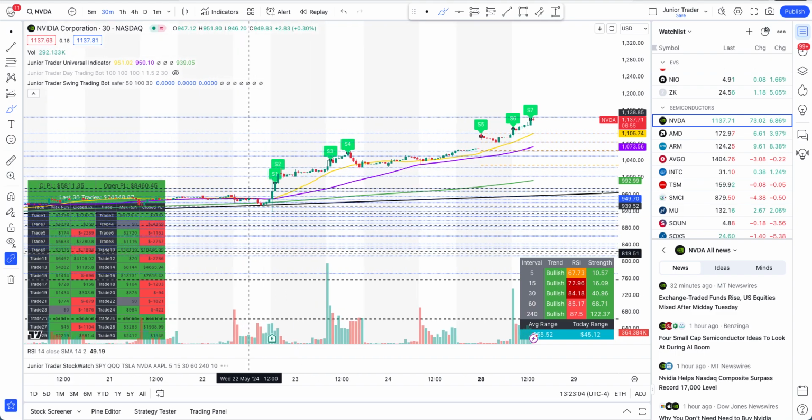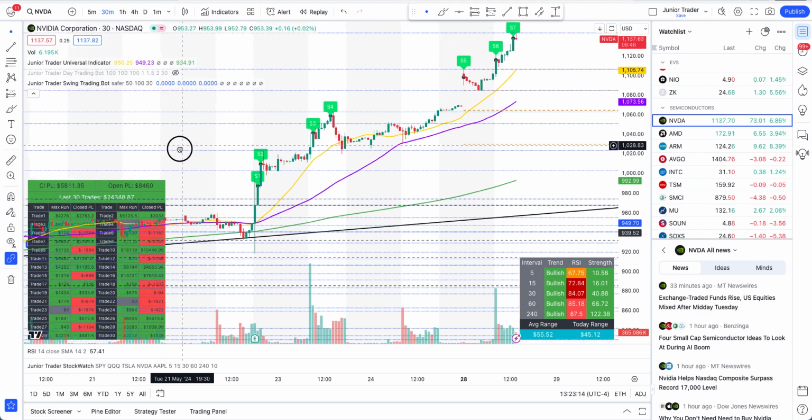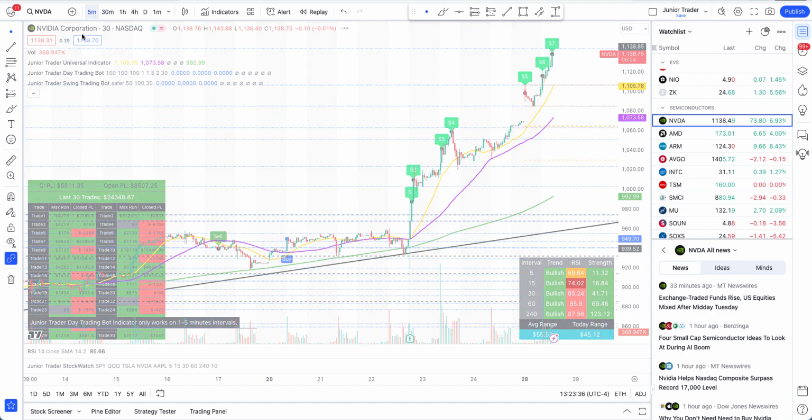So the swing bot, wow, amazing. Look at these partial profits the bot has given. 5,800 closed PNL on the current open position, and then remaining open PNL is still almost 8,450. This position is already up about $13,000. Wow. Loving it. We had a buy signal at 949 on this. Wow, wow, wow.